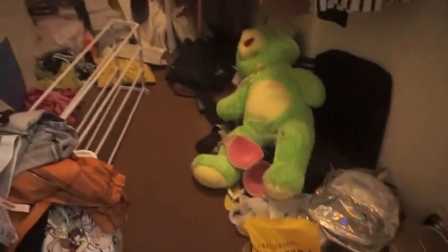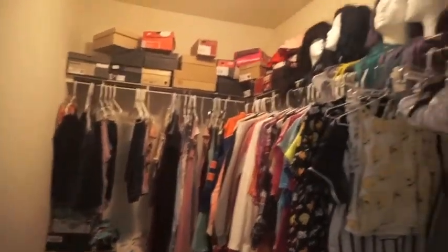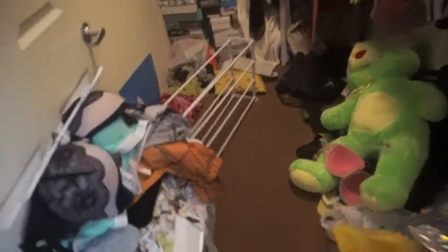Alright, so it's a whole bunch of nonsense and junk and stuff everywhere, and everything is just a mess. Yeah, it's a hot mess. So today we are cleaning that. I'm gonna put you on the tripod and we're gonna do a little time lapse thing, and I'm just gonna show you me straightening my closet. So yeah, enjoy.